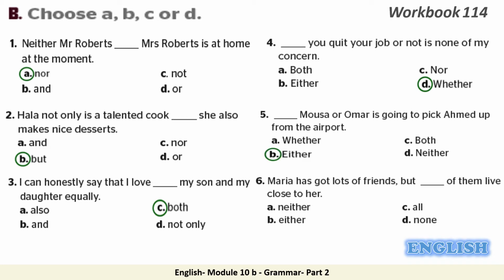Five: Great. Either Musa or Omar is going to pick Ahmed up from the airport. Six: Maria has got lots of friends, but none of them live close to her. None of them, you remember determiners, them? Yes, none of them. Very good.